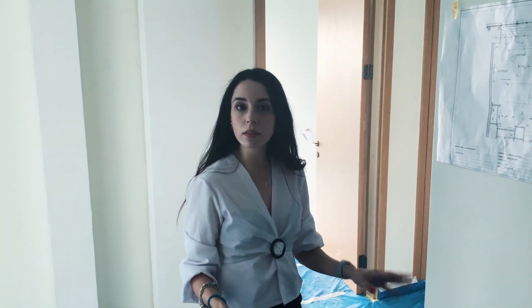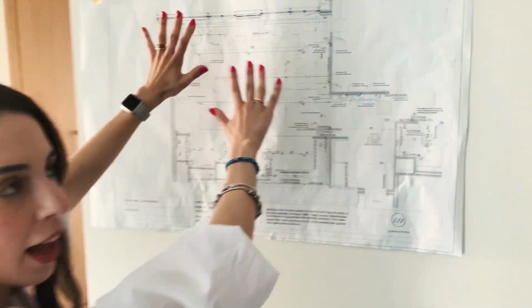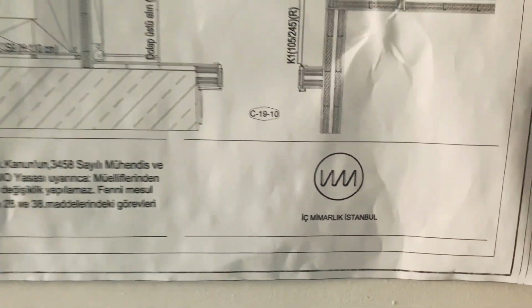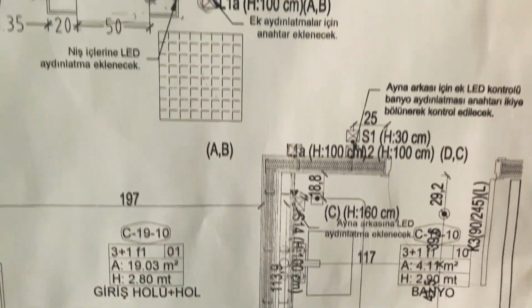So what I have to tell you, for me, the most important thing first is the project. I don't start without a project because I should know what I'm gonna do, and my customer should know what I'm doing and what it will look like. So all these projects are printed and stuck on the wall and explain totally what it is, what it's there, how it's gonna happen in reality.